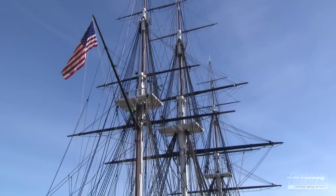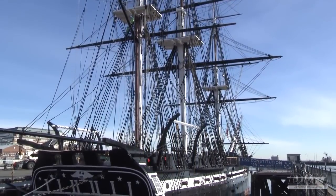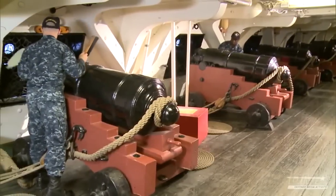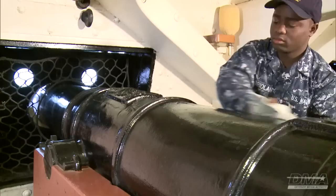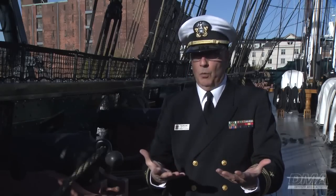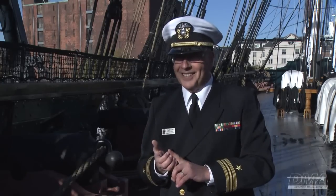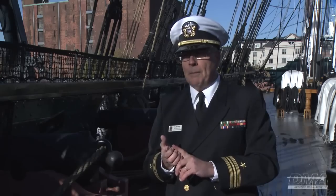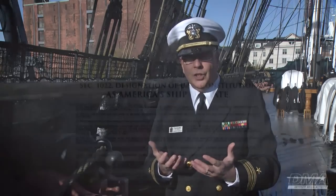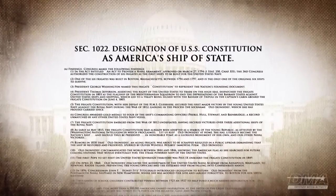Because when you think about this ship, she is one of the original 6 vessels authorized for the United States Navy. She has fought in the Quasi War, the Barbary Wars, the War of 1812, was on anti-slavery patrol. She did everything. She carried out the missions that we still carry out today: anti-piracy, keeping the sea lanes open, fighting wars, landing Marines in trouble spots. And because she's had this long heritage, what other ship is better than this?